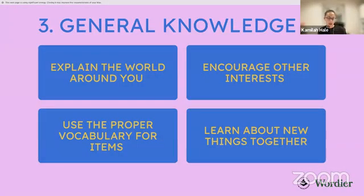Okay, so building general knowledge. This perhaps is the trickiest one of the three, of making sure your child's accurate with the reading and vocab, general knowledge. But there are some ways to do this, and they're fun ways as well. So explain the world around you.